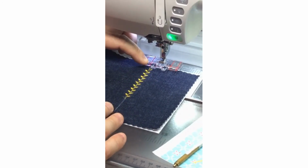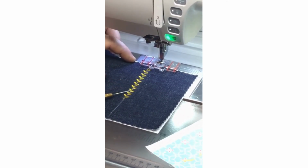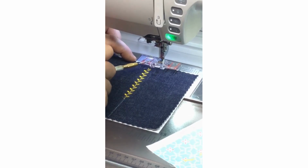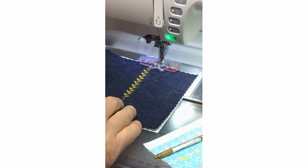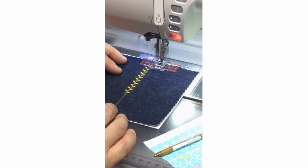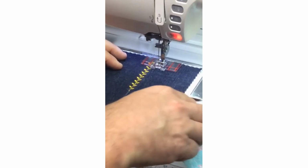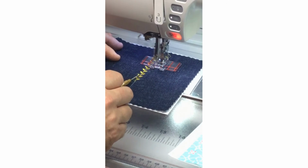I'm going to choose to run this row of stitching, which is like the center of the vine I just stitched, along this long red groove on the left side of my foot. So I'm just going to drop that down, and away I go. And again, I'm just keeping my red line in line with that original vine.